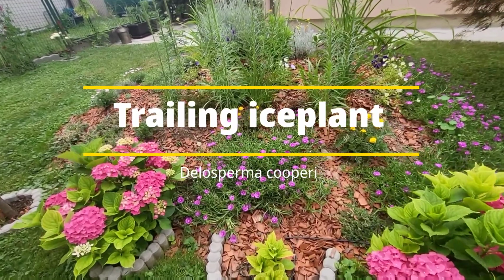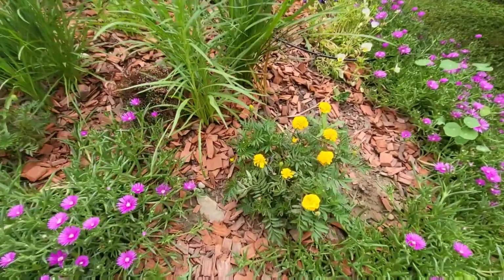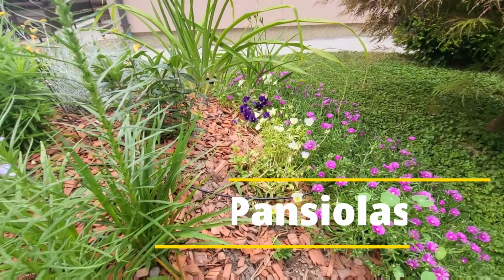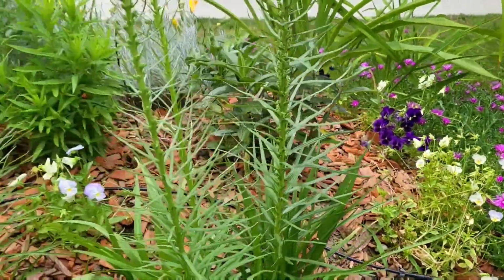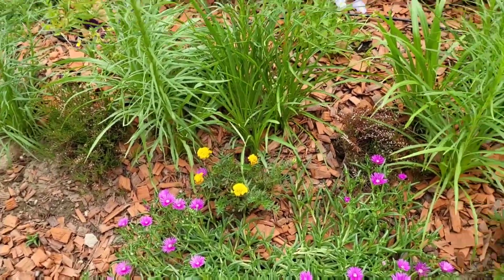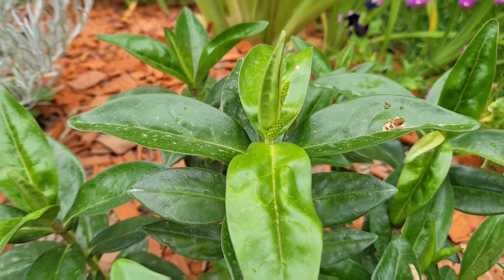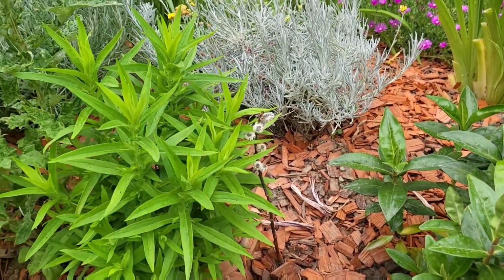I have quite a lot of plants on this hill. Many of them I just took cuttings off or grew from seeds like marigolds and pansiolas. Other ones I bought and didn't really pay much attention to their full height, so obviously some of them should be moved, and others are spaced way too close to each other, as I had given up on some perennials and then they finally showed up.